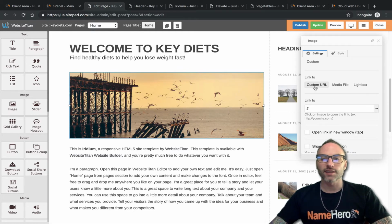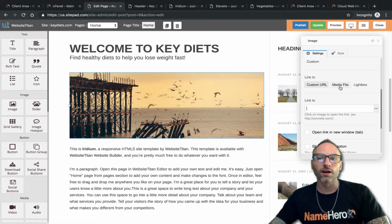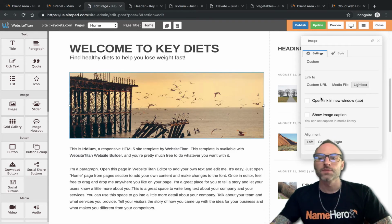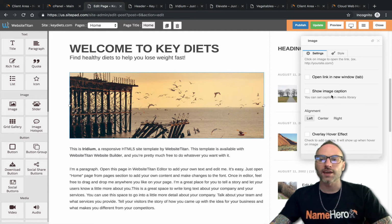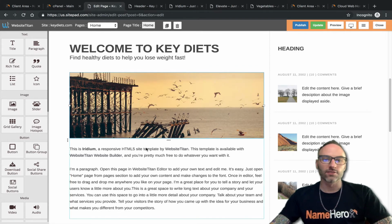Link to, we can change this to a custom URL is what it's set to. So right now it's just set to go to nothing. So we can just change that, and we won't link to it at all. Or we can have it linked to the media file itself, or even a light box to where it actually pops the image up and makes it bigger. I'm just going to keep this at custom URL and not set anything because I don't want it to link anywhere. You then have options, though. If you do, it'll open in a new tab. It'll show the image caption and then also the alignment. But this is already pretty much center of the page, so it's not going to really change it. All right, so I'm just going to close out of there.